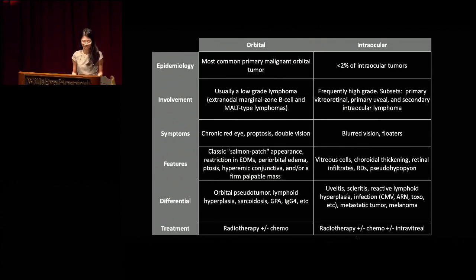Patients that present with orbital lymphoma may complain of a chronic red eye, proptosis, or double vision. On exam, if there's conjunctival involvement, you might see a classic salmon patch appearance, which we did see in our patient, as well as restriction in EOMs, periorbital edema, ptosis, or a firm palpable mass. Compared to intraocular lymphoma, where the patient might complain of blurred vision and floaters, and we might see vitreous cells, retinal and choroidal infiltrates, RDs. The differential is rather broad for both, as listed there. With regards to treatment, the patient may receive radiotherapy plus or minus chemo in either case, and discussion of possible intravitreal methotrexate in intraocular lymphoma.